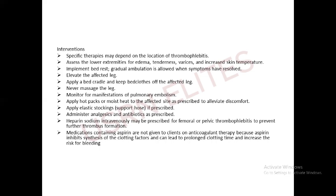So you have to understand that yes, a client will need some form of bed rest, but not a complete bed rest, okay, for clots or thrombus or DVT. Then you have to elevate the affected legs. You have to apply bed cradles to lift the weight of the bed covers, because the person is already in pain, especially in the affected extremity. You have to elevate the weight of the bed clothing or your bed sheets, let me put it that way. That's why the bed cradles are used.